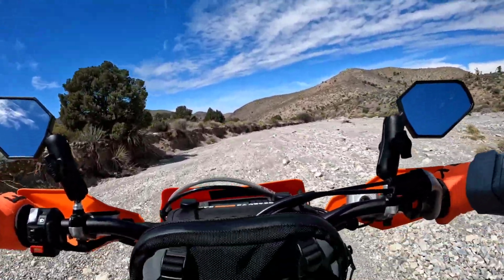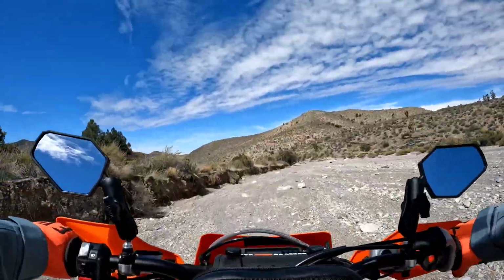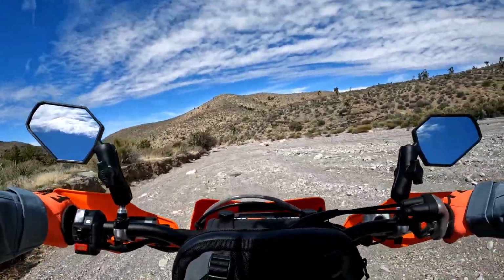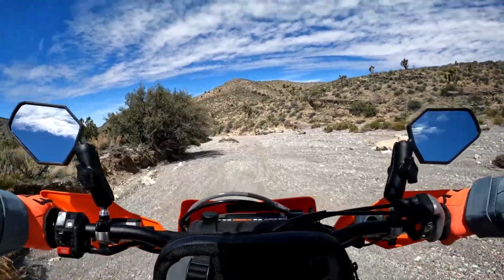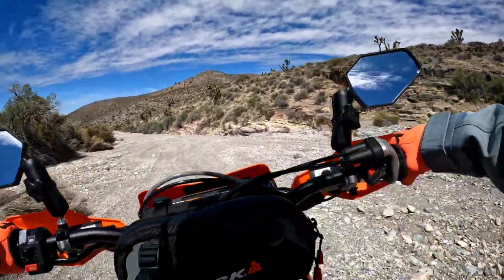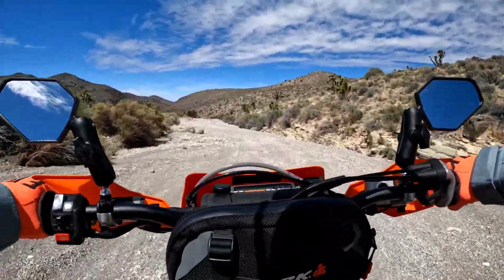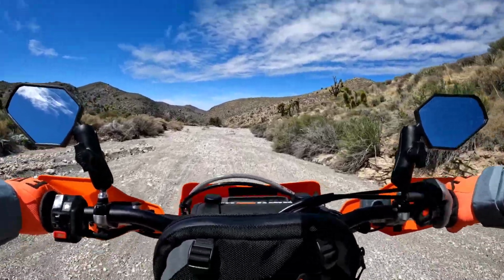I'm just putting in minimal throttle, no clutch feathering, and I'll just let it get down to those points in the RPM where, like right now, if I just slow down, you can see I'm going 10 miles per hour, third gear, and just barely touching the throttle above idle. Keep it alive.